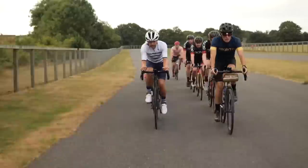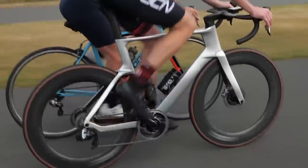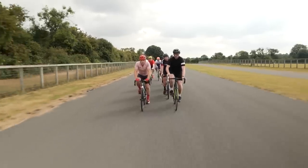But what I like to do, and what I have done in the past, is when you're riding with an experienced cyclist, or you're riding behind them, watch when they change gear and copy them. And when you've done that for a little bit, you get the feel for it. And next thing, it becomes second nature to you.